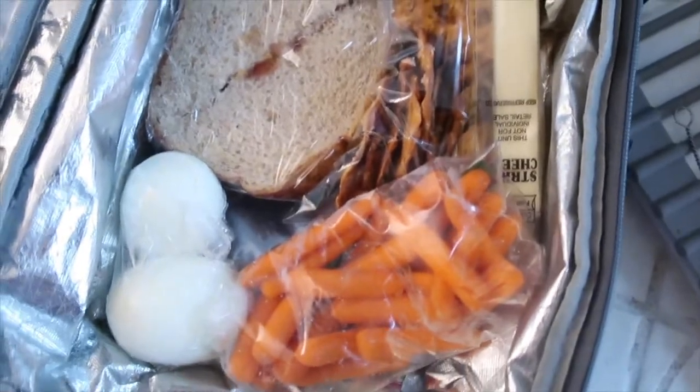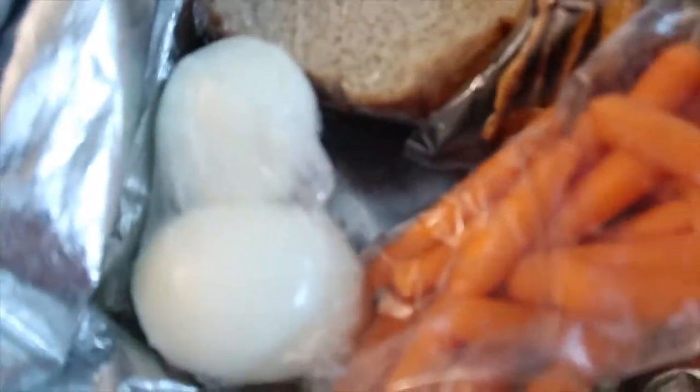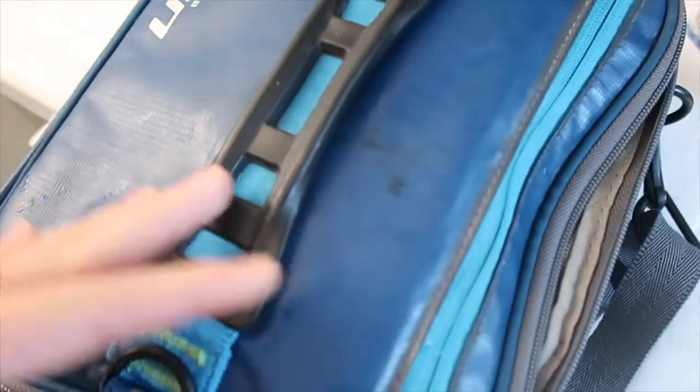So here's Stephen's lunch. Pretty basic today. Just a peanut butter and jelly sandwich, some carrots, 2 of those hard-boiled eggs, pretzels, and string cheese.